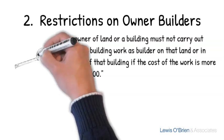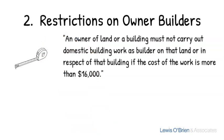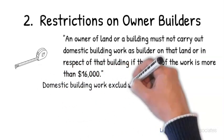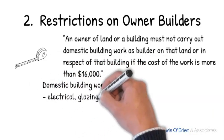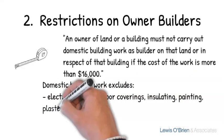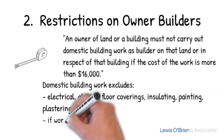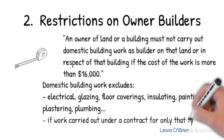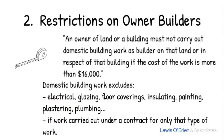It's important to understand that this provision relates to domestic building work. So there are certain things that are excluded from domestic building work. These exclusions extend to electrical work, glazing, installing floor coverings, insulating, painting, plastering, plumbing, tiling, and some other minor works, provided that, and it's very much subject to the condition that those works are carried out by a tradesman under a contract for only that type of work.